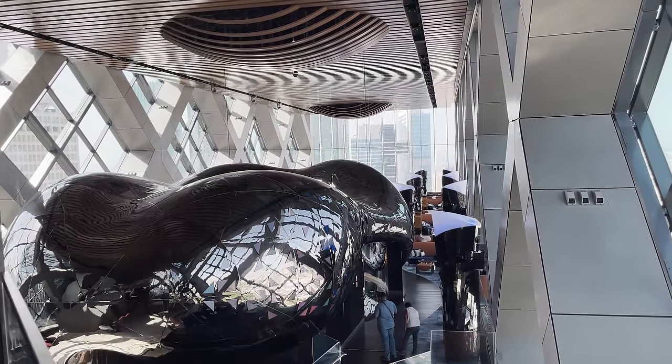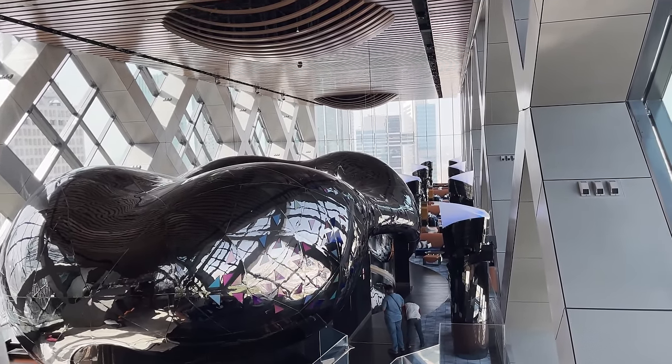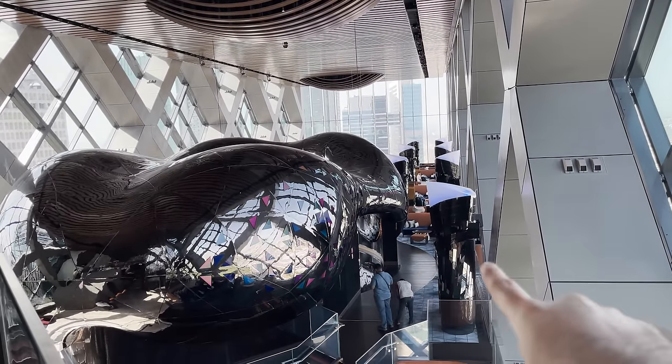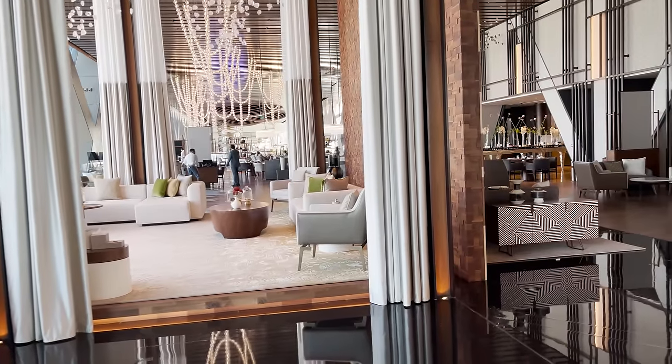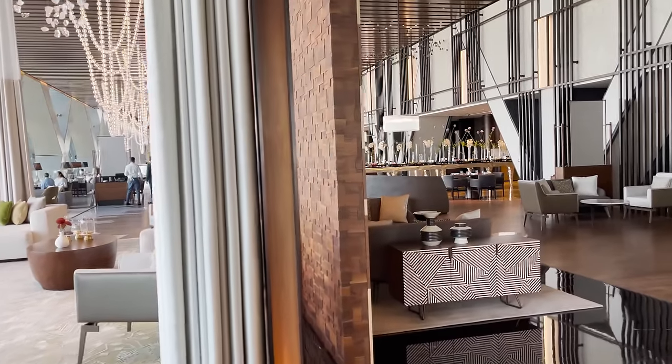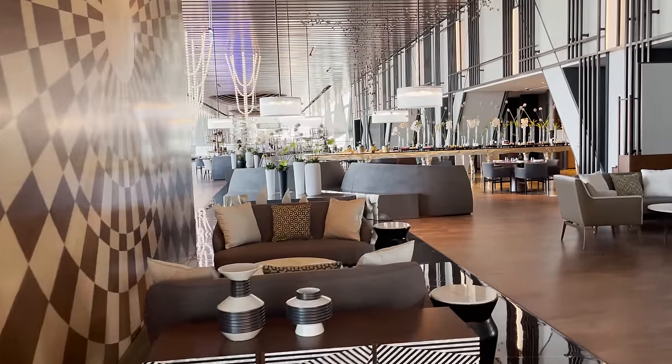The first floor is where you see the longest infinity pool in the UAE, and this one is the third floor. Now we'll see the second floor. So here you'll see different cafes in the link itself, the world's longest cantilever. There are 11 restaurants, different cuisines.